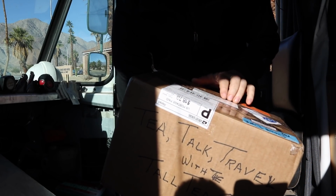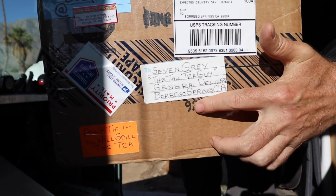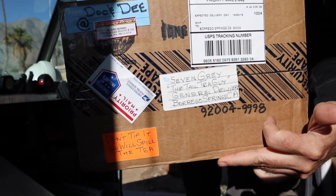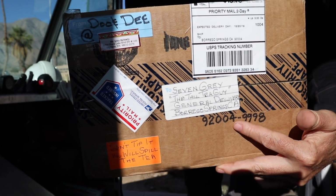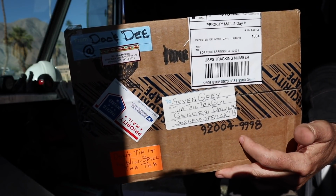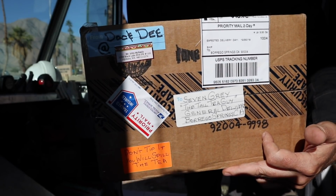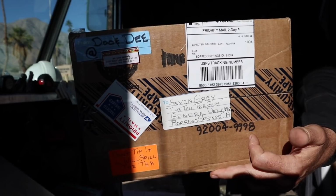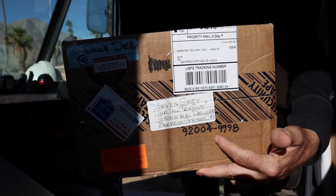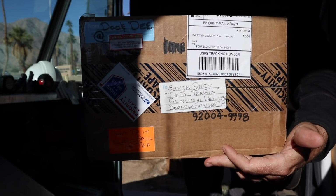So the way you address this is general delivery, and you put the city and the state, and then you put the zip code including these last 4 digits. And you can either do the 4 digits of the exact post office or 9999. Either one of those I think will work. So that's the way you've got to address it. Do not put the street address of the post office box or the post office. You just want to put general delivery in there like this. So that's how you address the package.